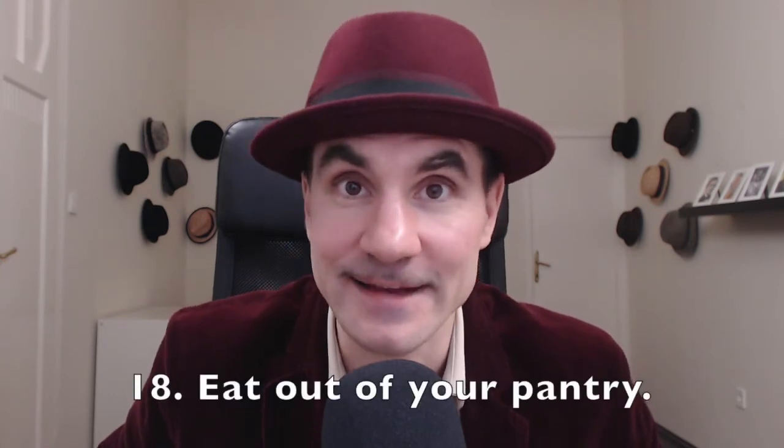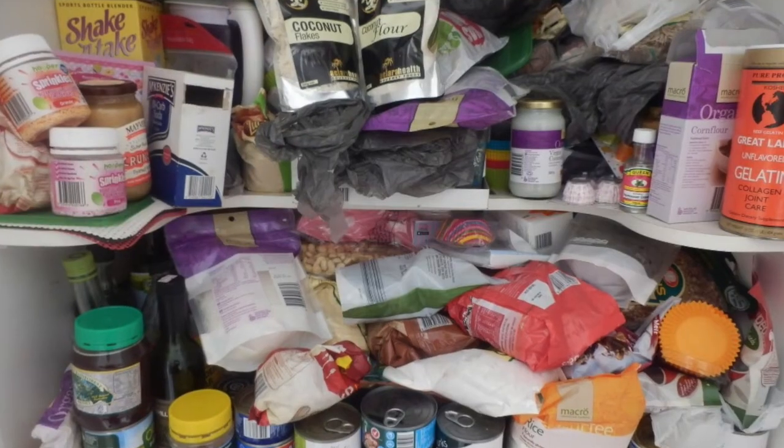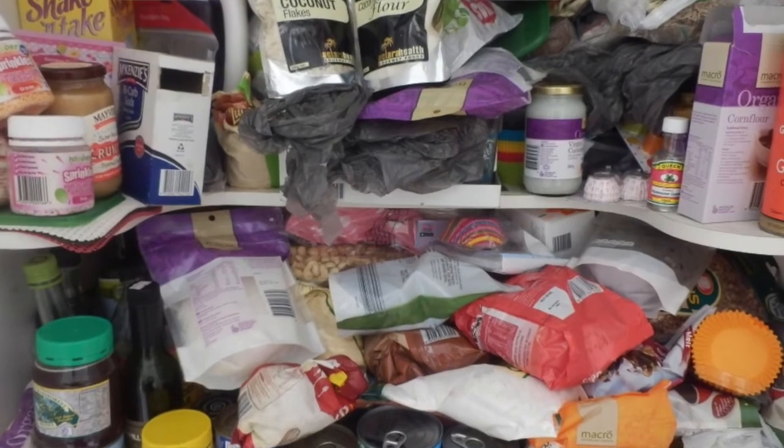Number 18, eat out of your pantry. A lot of times we still have a lot of food in our pantry, but we keep on buying new food, new packages, and we never really use it. So a good way to not spend more money on food, but really make use of all the packages, food, ingredients that you have, is to take a look at everything that you have in your pantry and first make sure that you made use of everything that is in it.